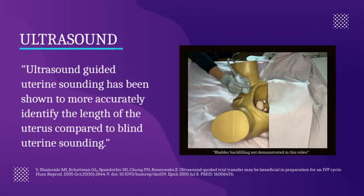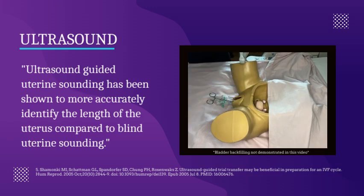Another way to sound the uterus is by using a transabdominal ultrasound. First, you will want to backfill the bladder with 200 to 300 milliliters of saline through the urethral catheter. Then, reattempt to sound the uterus under direct visualization. A study looking at ultrasound-guided uterine sounding for embryo transfer has been shown to be more accurate in identifying the length of the uterus in comparison to blind sounding. This trial can be applicable to preparation for a D&C, since the goal of sounding the uterus for both procedures is to identify uterine length.